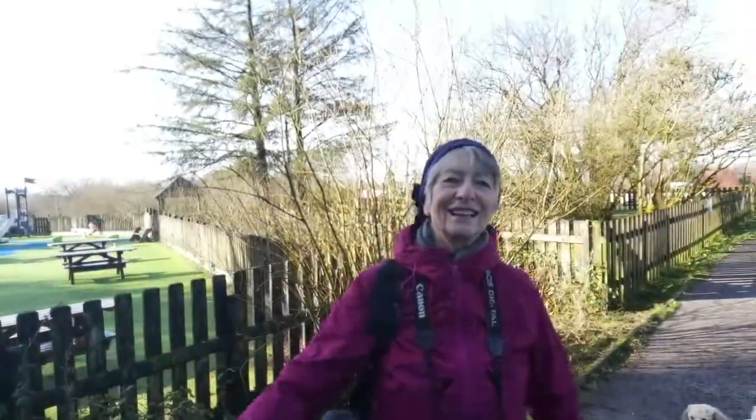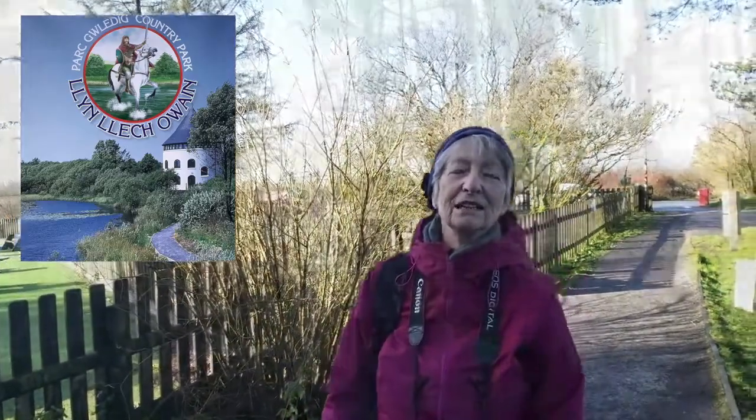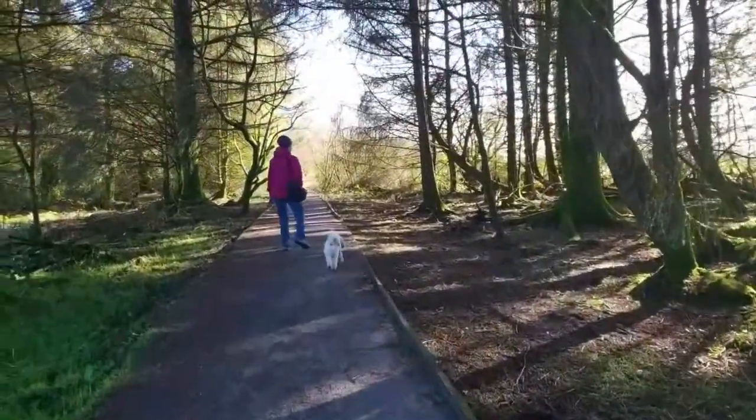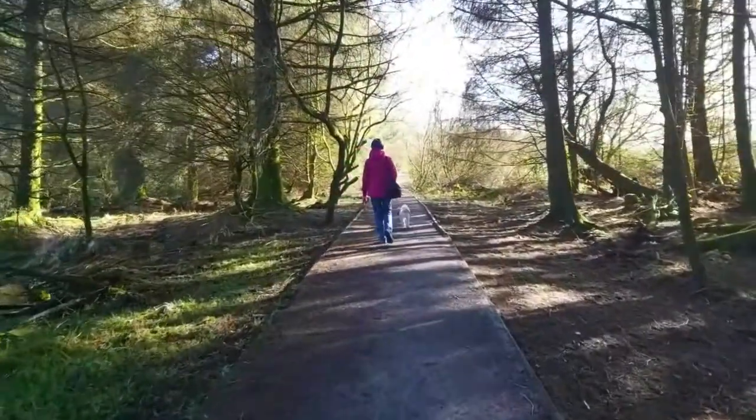Hello, today we're at Llyn Country Park here in Carmarthenshire. We're going to make our way to the centre of the park to a lake that's surrounded by peat bog. It's a rare habitat and it's a site of special scientific interest.